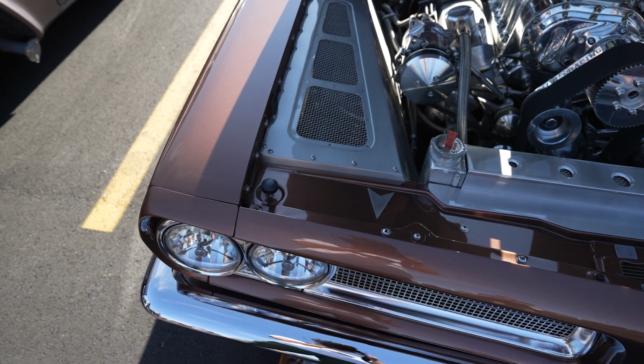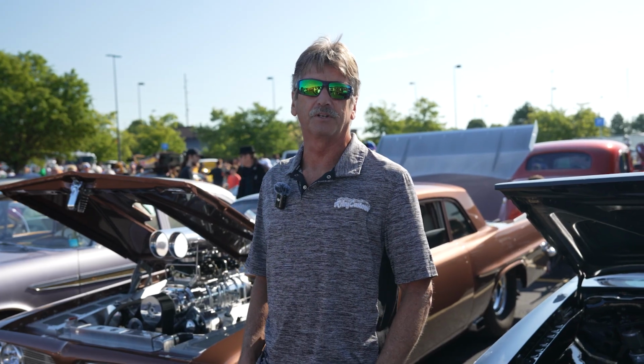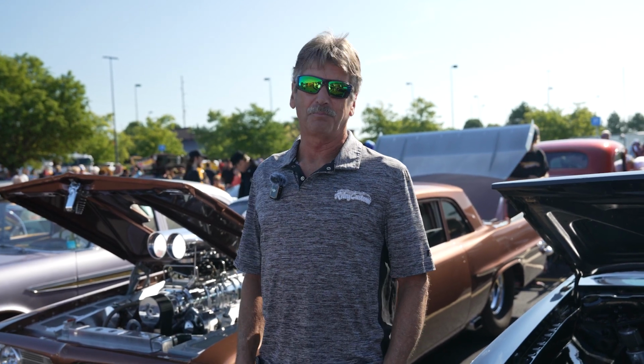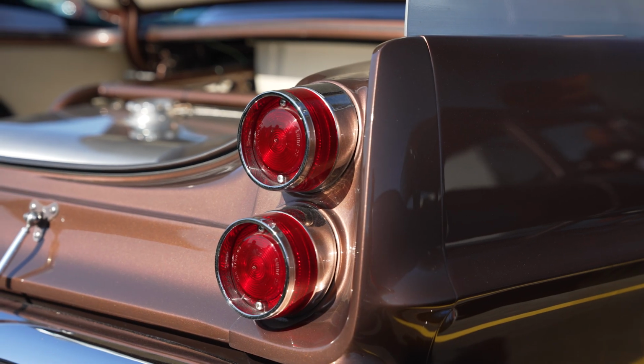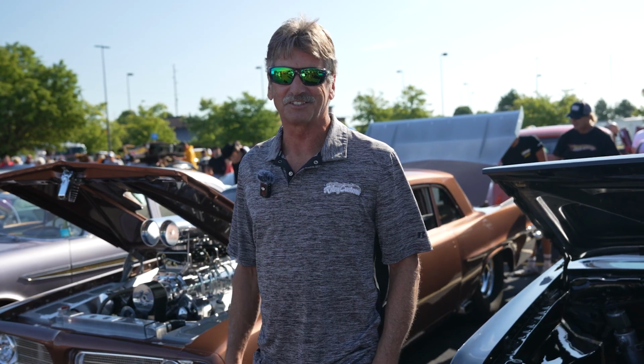Well, my wife has a '63 Tempest. It's bone stock, and we couldn't seem to find all the parts we needed for it, so I bought a donor car to build hers. And when we were done robbing all the parts off of it, I couldn't get myself to throw it away, so I ended up building a Pro Street car out of it. Eight years later, this is what I came up with.